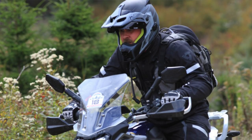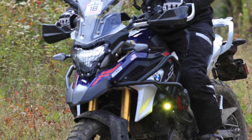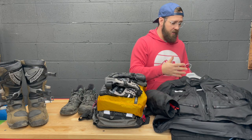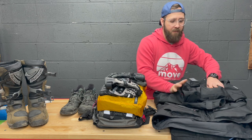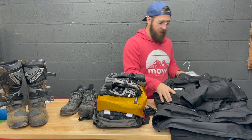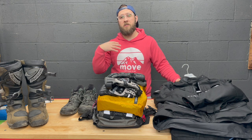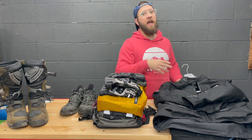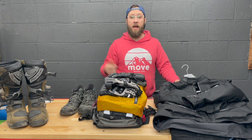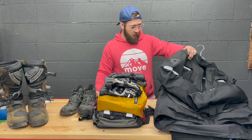For my jacket, my suit, my pants, I used, this is the REV'IT Sand 4 suit, pants and jacket. Most of the armor comes with it. I did have to buy a back pad for it. It was no big deal, nothing expensive. These are great. It comes with an insulated and a rain jacket that goes underneath that I wore for warmth while riding and at the campsite and even going out. It actually looks pretty nice. So that's always key to have stuff that does multiple uses.